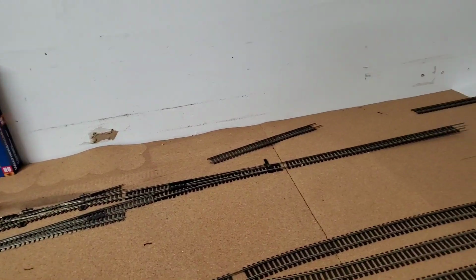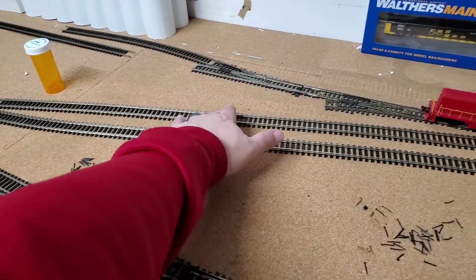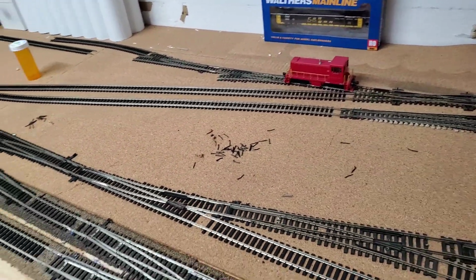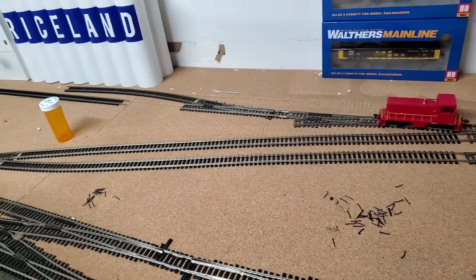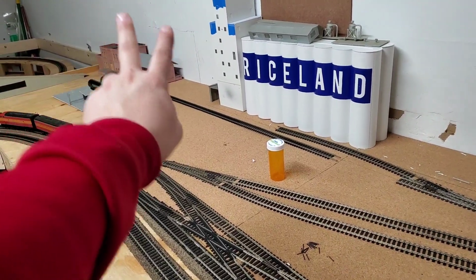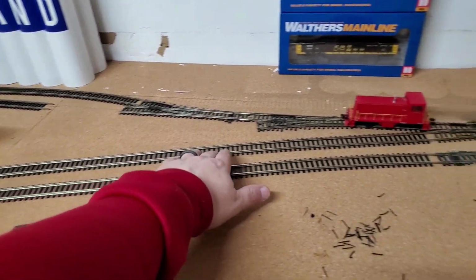Which the train doesn't have to run around, because instead of backing the cars in this track, it's going to back it in that track. But as far as feeding these 3 industries, we got Riceland, Passmore Gas, and Juicy J's Meat, which Juicy J's will have 2 tracks. The train's going to back whatever cars need to in this track.